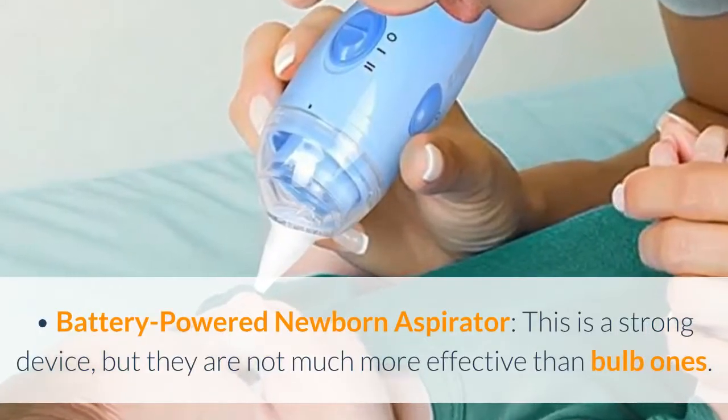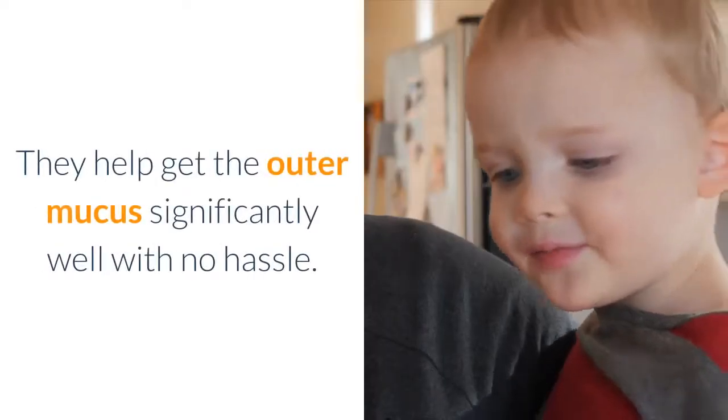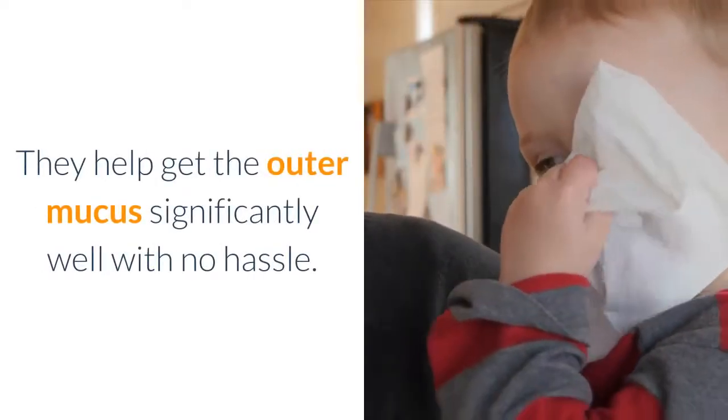Battery-powered newborn aspirator. This is a strong device, but they are not much more effective than bulb ones. They help get the outer mucus significantly well with no hassle.